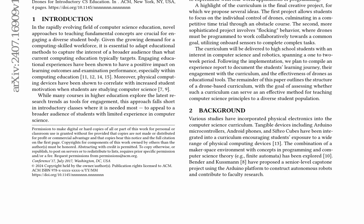and problem-solving abilities. The paper highlights the importance of engaging educational experiences in computing education, which have been shown to have a positive impact on learning outcomes and examination performance. Physical computing devices have been correlated with increased student motivation when studying computer science.